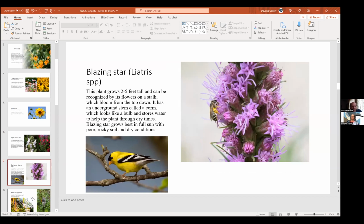For the blazing star, that's an American goldfinch that's pictured there. And we do have some of those around. More common on the bay side are lesser goldfinches, which are not as bright yellow. And the chickadees also like this flower, and also titmouses.